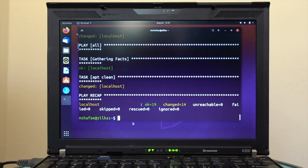We've reached the end. Look at the output on the screen. You see how it says ok=19 and changed=14? Notice that failed is equal to 0? This means that everything went according to plan and you're ready to get going. Congratulations.